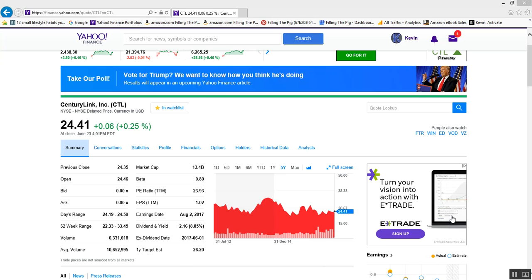So that concludes our quick video today on how to use Yahoo Finance to research a stock, in this case CenturyLink. There's a wealth of additional information that you can access regarding whatever stock you decide to research through these top tabs. The statistics, profile, financials, you can dig deeper into a stock.